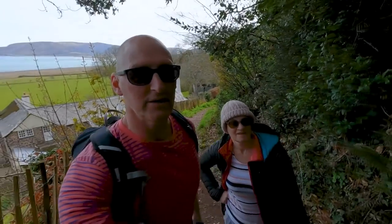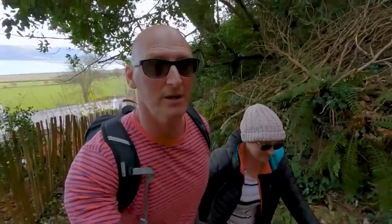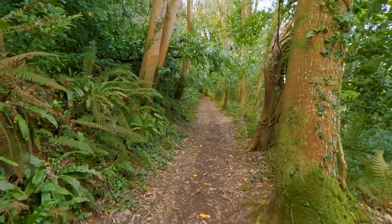Oh, it's a nice bit of breeze. I've took my coat off. I was absolutely melting. I made that classic mistake of overdressing, and then within minutes I was sweating buckets. But we're starting to go up now. And some lovely views going through these trees, all these ferns.